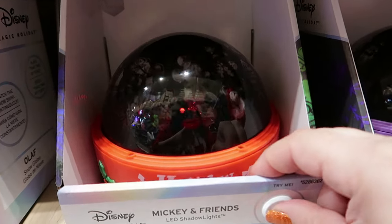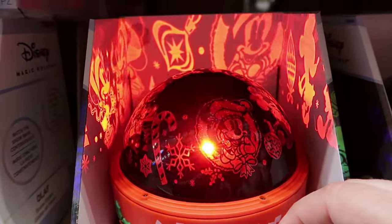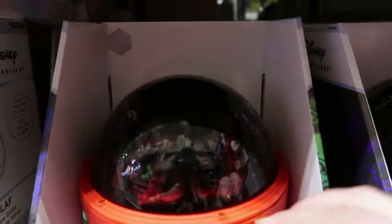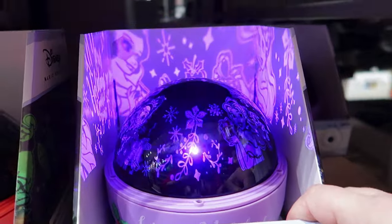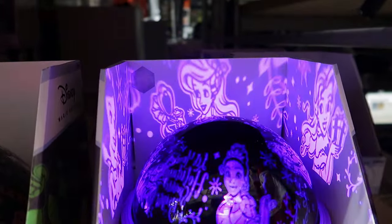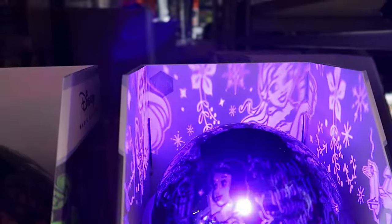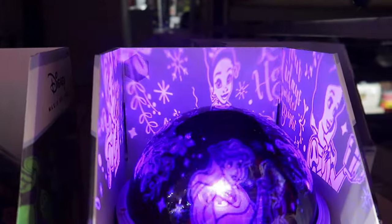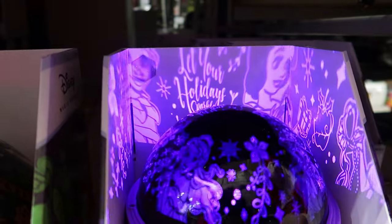Okay, I found a couple more LED friends. So here we have Mickey. He's in a wreath. Very festive. I approve. And then here it says Disney princesses. Are they festive or is it just a festive background? Belle's a little festive. All right, we'll give this one a maybe.